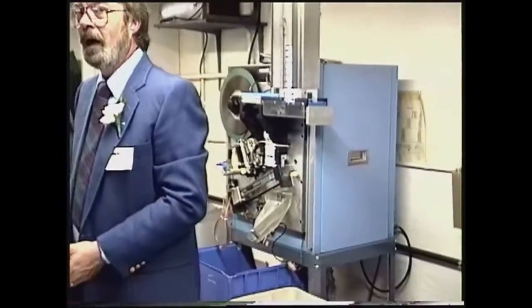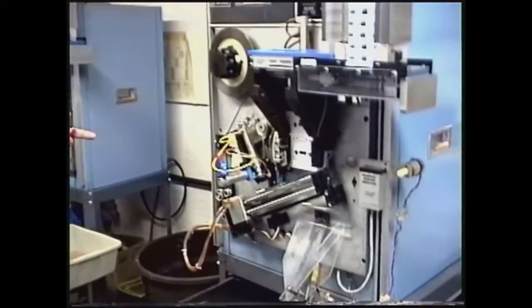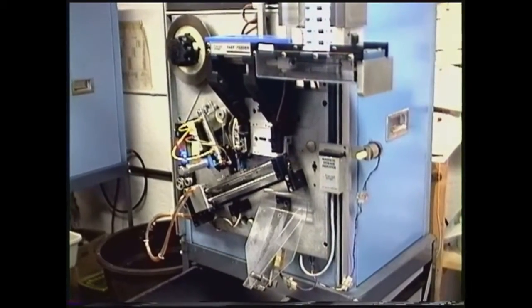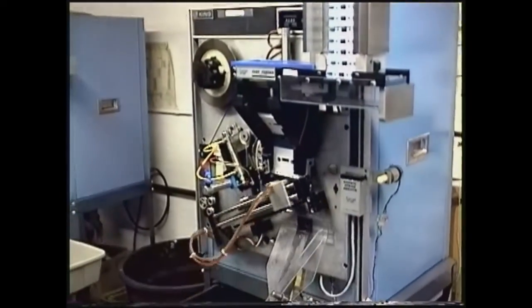And these are the audio cassette loading machines. These are audio cassette loading. Audio cassette loader. Yeah. There you go. Stay down here about 10 minutes.